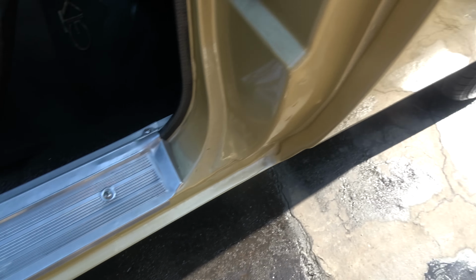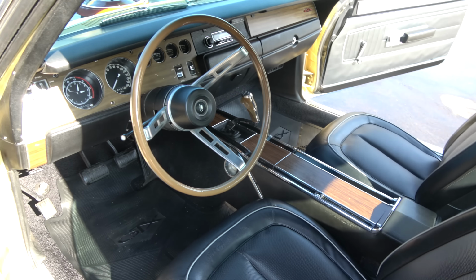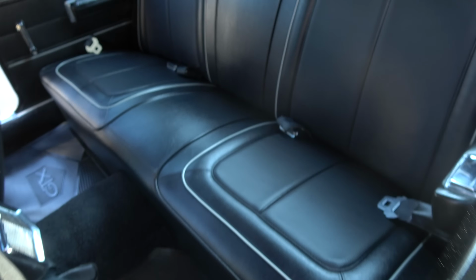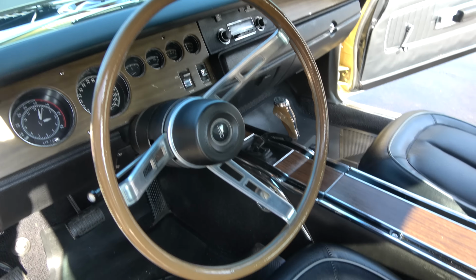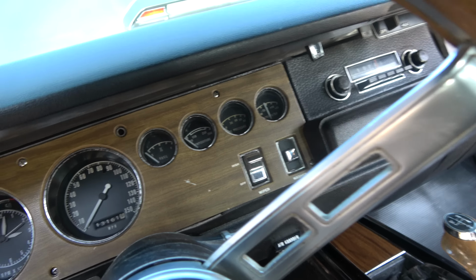Factory black interior. Factory bucket seats, console. It's got the pistol grip shifter. It's got the Rallye dash with the Tach gauges. Even the clock works. Interior's really nice, and again, the car's just a pleasure to drive. Shifts out great. The steering wheel's in great shape. It looks like they've redone that Tach. Gauges look original. A couple little marks in your dash there.